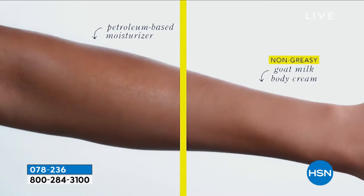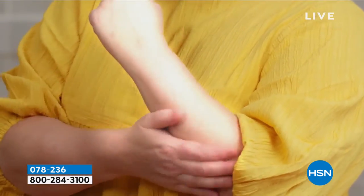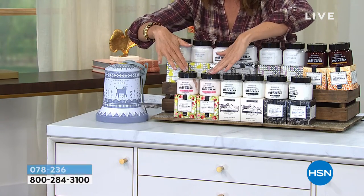It's amazingly concentrated. So let's go through the fragrances, and then we'll take you on a tour of the beautiful tin. But we'll also kind of break it down for you, because I really want you to understand, as beautiful as the tin is, you're going to love what's inside.